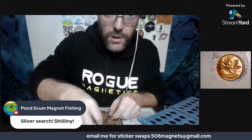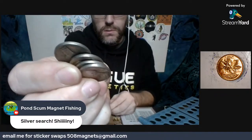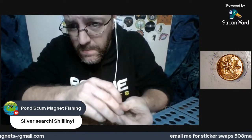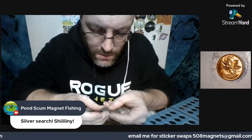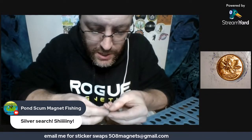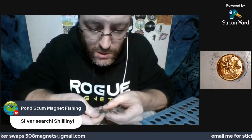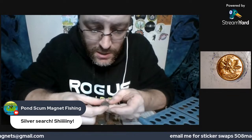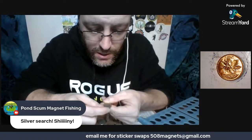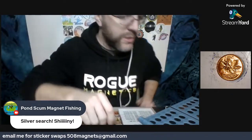As always, we're going to start with the lowest denomination. That is our nickels. Let's check them out. All right, we got a 1954. That is not going to be silver. We're looking for 45. That would be a silver. 1969, 1974, and a 1978. No silvers.